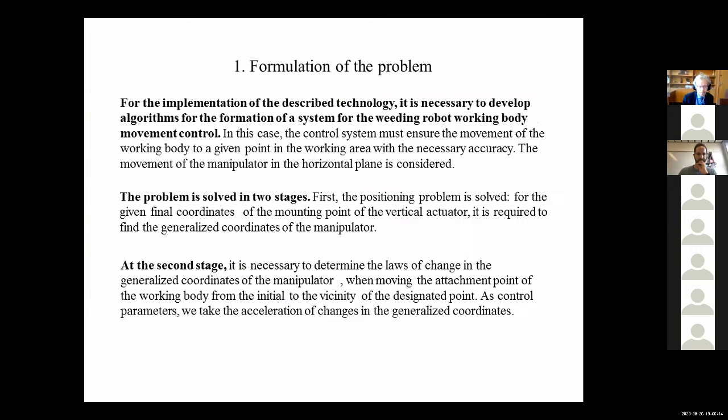It moves vertically, cutting the weeds and loosening the soil next to it. Slide 7. For the implementation of the described technology, it is necessary to develop an algorithm for the formation of a system for the weeding robot working body movement control. In this case, the control system must ensure the movement of the working body to a given point in the working area with the necessary accuracy.